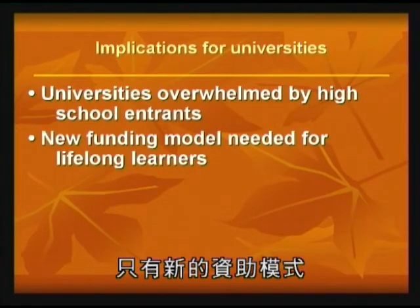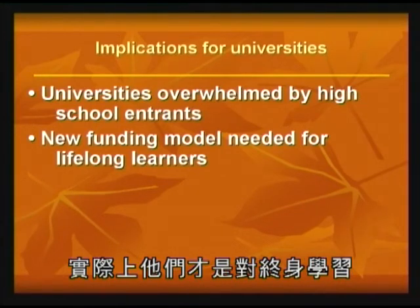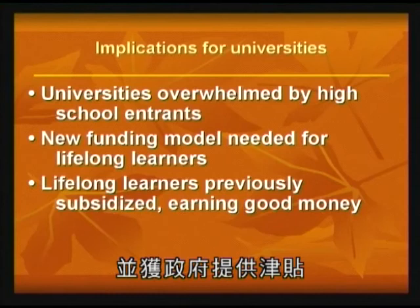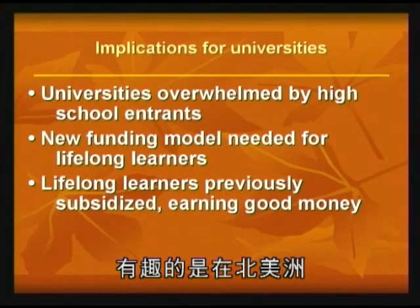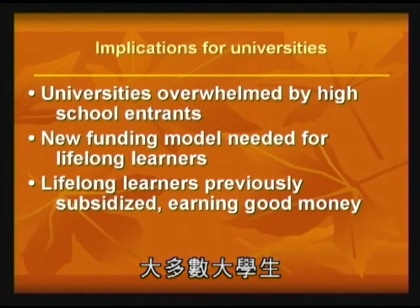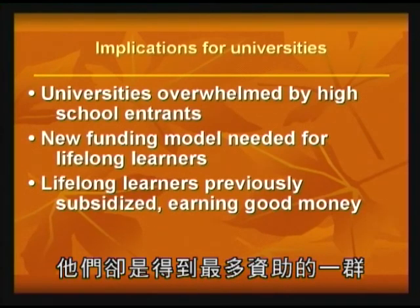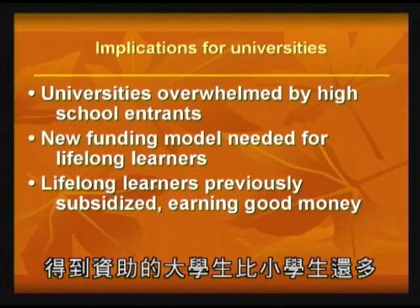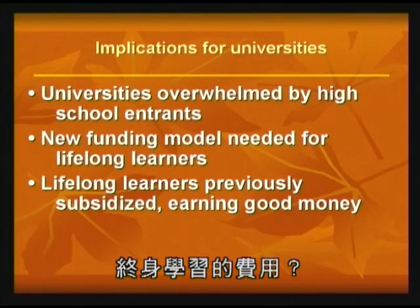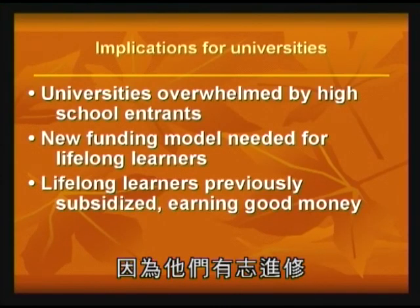So we need new funding models that actually serve lifelong learners. And in fact, they're an interesting group. They've already been through the post-secondary system. They've already been subsidized by government. In fact, and this is one of the interesting things, despite complaints about increasing fees in North America, most university students come from middle-class families, and they're the most highly subsidized of all students, more subsidized than primary school students in North America. So why would the state pay for them to come back for lifelong learning? They can afford to pay full costs for this, and will pay full costs because it's in their commercial interest.